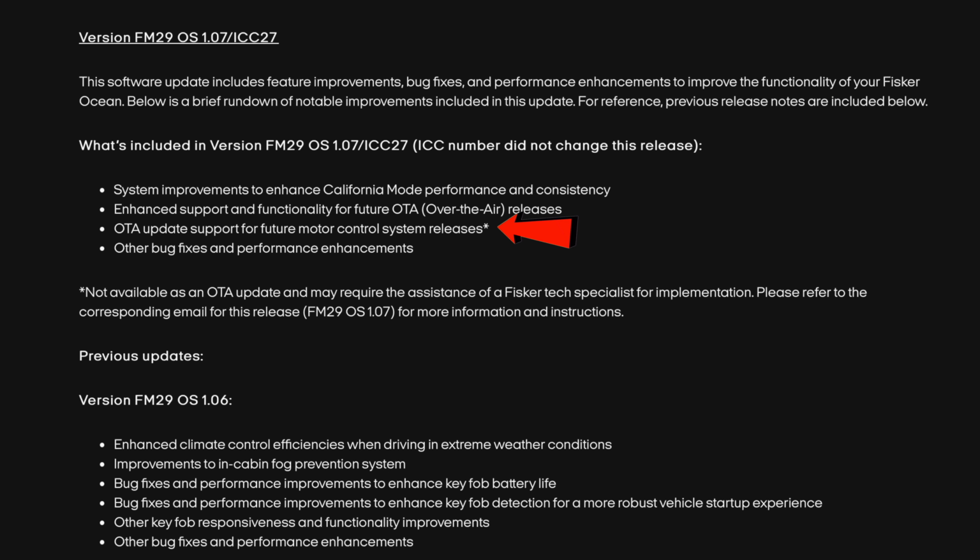There are service technicians who are trained on this vehicle, and the updates that they claim can all be done over the air will actually be able to be done over the air. Or we need that explicit communication that these are not over-the-air updates, and you're going to have to find a way to get it updated.